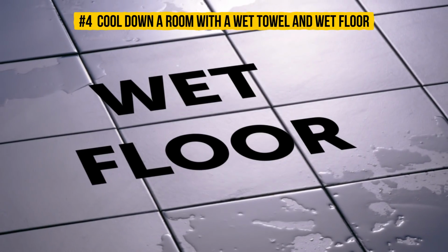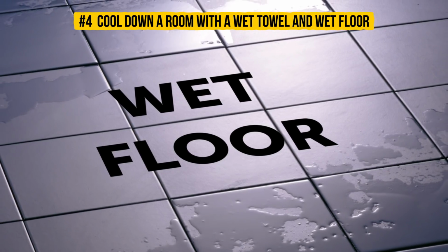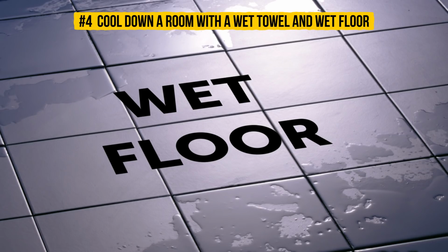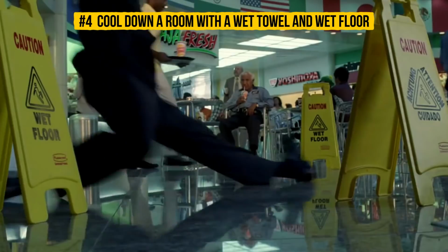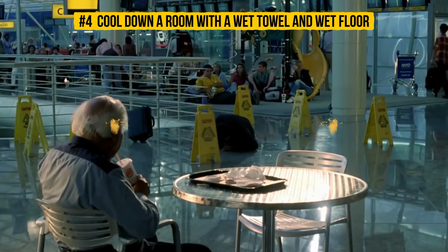In the past, before air conditioners existed, people used to wet their floors. The room temperature would drop immediately, and it would be comfortable enough to fall asleep. Don't try this at home though, because you could break a bone or two. A safer solution is to choose the proper flooring.